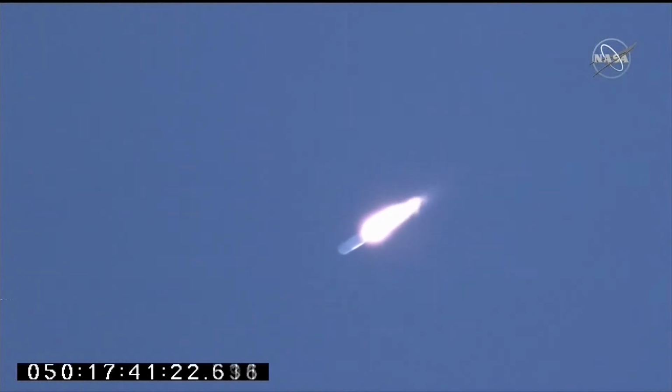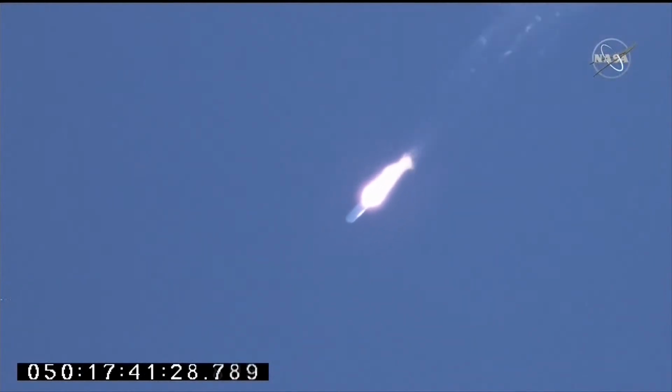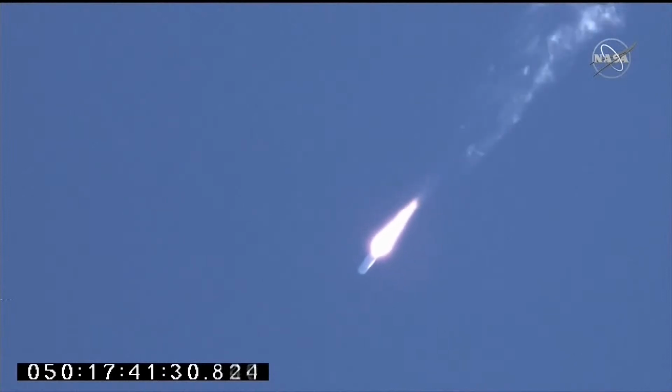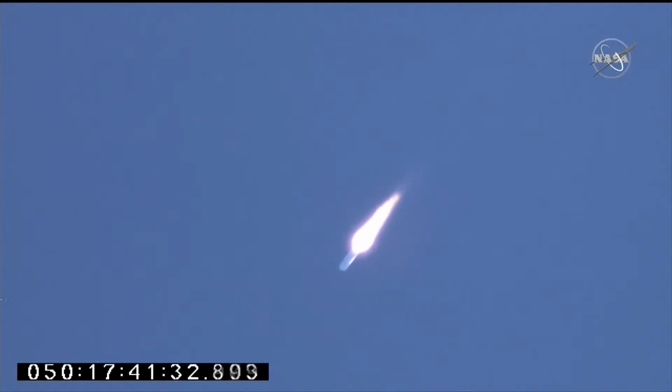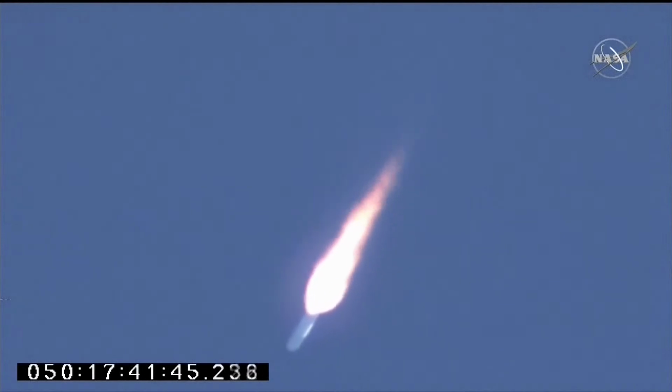Passing through max Q, attitude remains nominal. The first stage is now passing through max Q, the area of maximum dynamic pressure on the rocket. Now 90 seconds into today's flight of the NORTHROP GRUMMAN Cygnus resupply cargo craft headed to the International Space Station. VNG3 now open. Engines remain steady at 100% thrust.